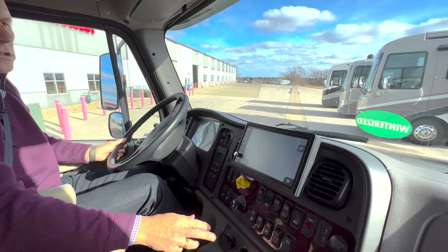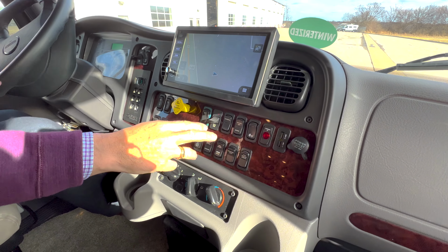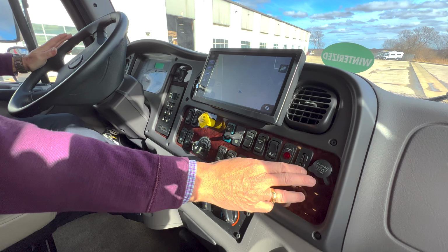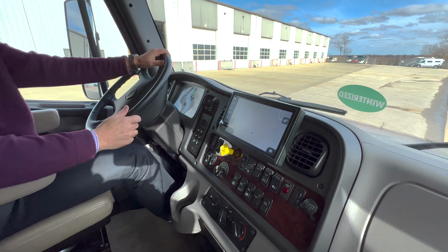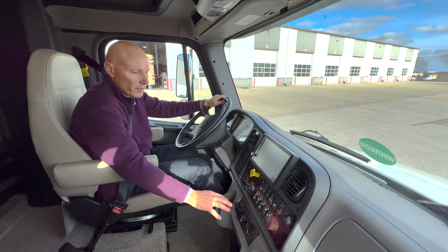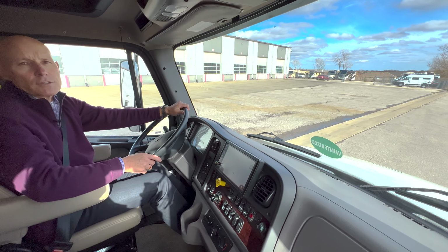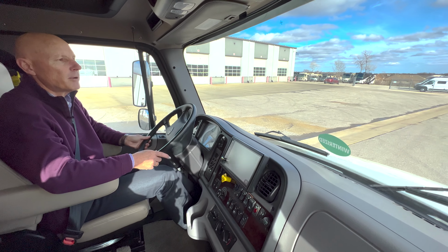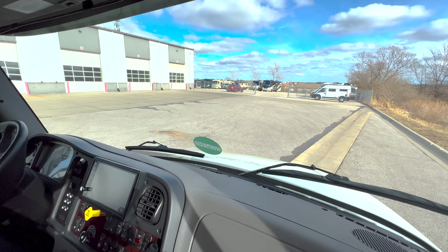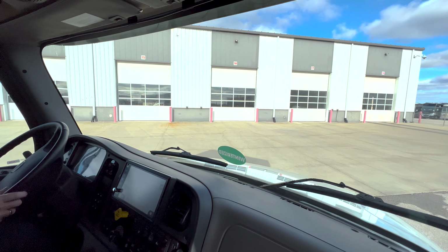Your generator start, your house battery is here, your docking lights, cab lights, your shades are here, your camera's here. Notice you have extra USB ports for charging, as well as an extra 110 volt. Your shift is on your dash. All your heating and HVAC controls are on either side of your cup holders. And one of the neat things about this SuperStar is the fact that it's an air ride cab with air ride seats. And it's by far the smoothest driving and handling SuperStar or Super C out there on the market.